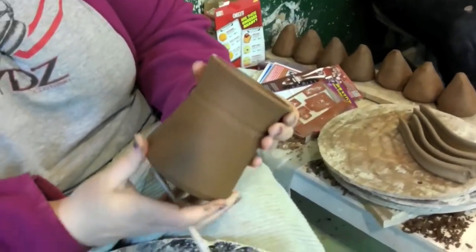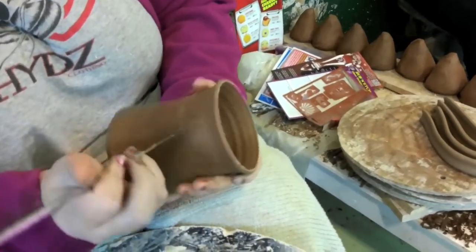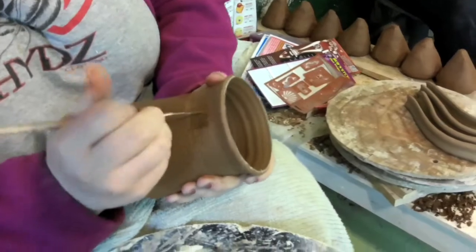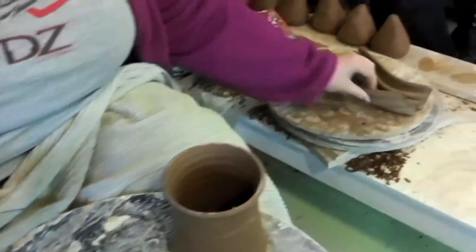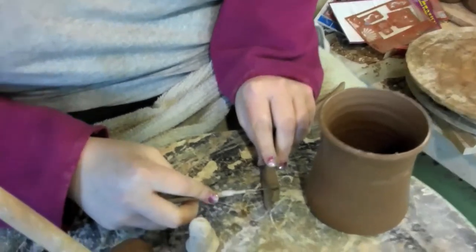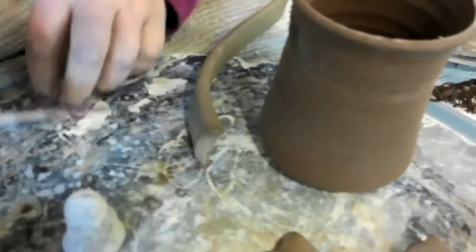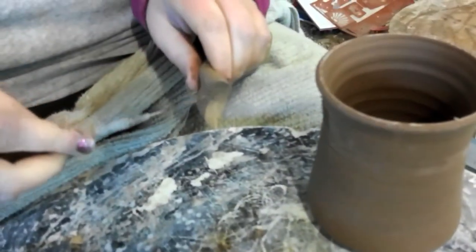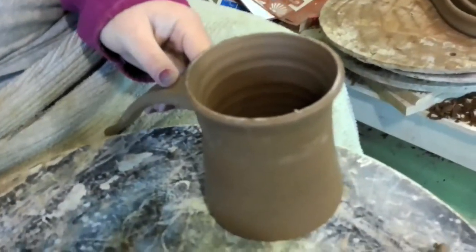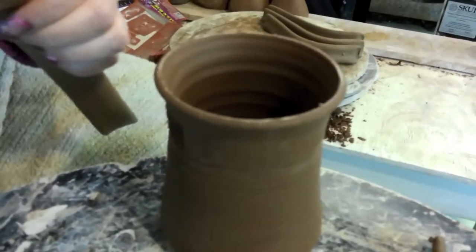And here Mara is actually going to be putting on the handle. She's going to go over everything she does here. I believe it was my daughter taking the video, so forgive us if it's a little unsteady. So we let the mugs dry to about leather hard, then I trim them, and then I pull the handles, and then Mara will take those handles when they're a bit drier and attach them to said mugs.